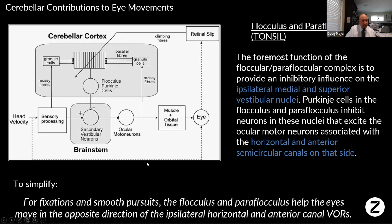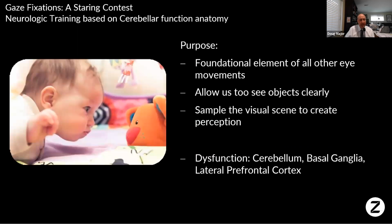So for simplification, for fixations and smooth pursuits, the flocculus and paraflocculus help eyes move in the opposite direction of the ipsilateral horizontal and anterior canals of the VORs. And of course, fixation is so important. It's the foundation of all movements. It's what we have to do. Why do we have eye movements? Because we have to fovealize everything to keep things clear. So a tremendous amount of effort is spent on putting that attention.